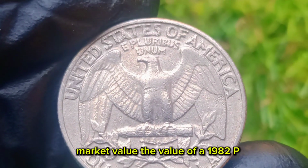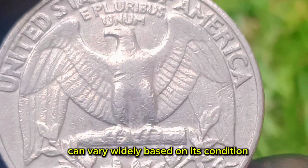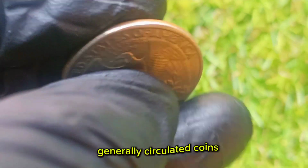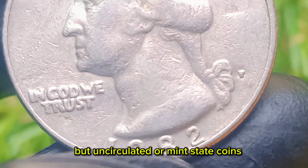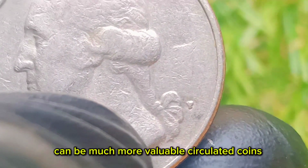Market value. The value of a 1982p Washington quarter can vary widely based on its condition, rarity, and the presence of any errors or varieties. Generally, circulated coins are worth little more than their face value, but uncirculated or mint state coins, as well as those with notable errors, can be much more valuable.